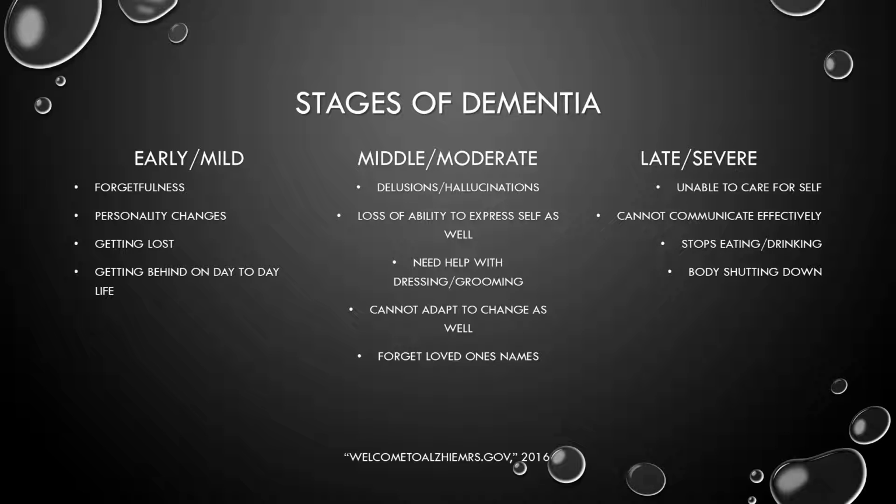In the late stages of dementia, they're totally dependent and unable to care for themselves. They're going to need dressed. They're going to need bathed. They're not going to be able to communicate as effectively. They most likely will stop talking altogether. They might make noises or sounds, and they might say something every now and then, but they won't carry on a normal conversation. They're going to stop eating and drinking eventually, and because of all this, their body begins to shut down. And this is all based off of welcome-to-Alzheimer's.gov.